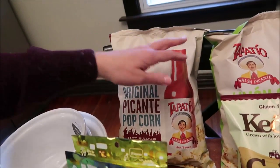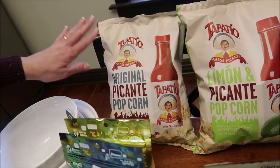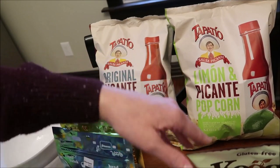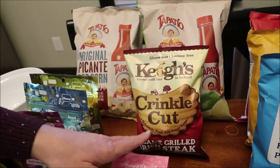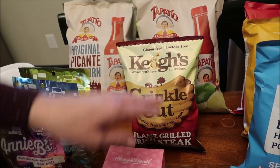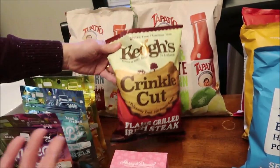Kevin spotted these. I would have never seen them. They were kind of under a table. They are Tapatio, original picante popcorn, and lemon and picante popcorn. They were literally under a table. This is the Keogh's. We've had this brand before and we loved them. They're made in Ireland, potato chips. These are the flame grilled Irish steak, and we've never had those.